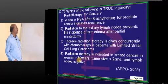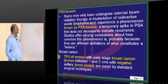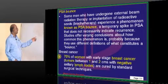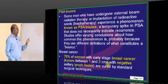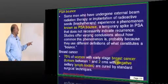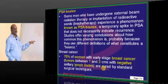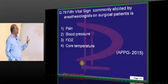Radiation? Breast conservative surgery is done for early invasive cancer. Lumpectomy, sampling and radiotherapy. Yes, 70% of women with early stage breast cancer whose tumor is between 1 and 2 centimeters, so tumor size less than 2 centimeters, and lymph node negative are cured by standard surgical techniques. Right, breast conservative surgery.